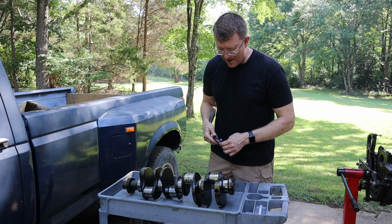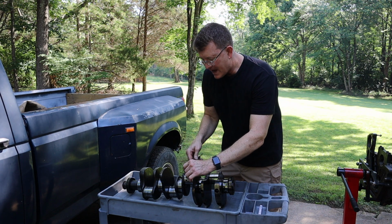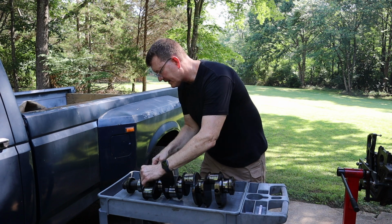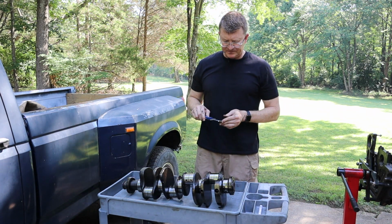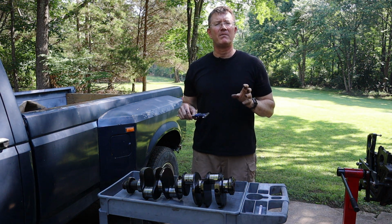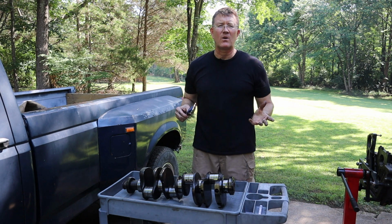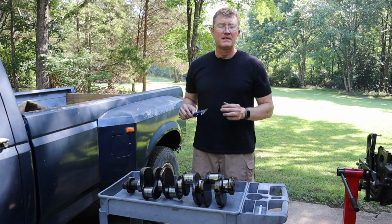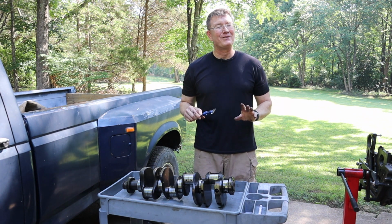All right, rod journals. 2.499, 2.5, 2.499, and 2.5, and that is within tolerance. So that's good news. I looked at all the bearings as well, the rod bearings and the main bearings, and none of them had been destroyed or damaged or rubbed completely through. So when you're checking out the crank, that's where you figure out if your crank's having issues. You'll see it on the surface of the crankshaft oftentimes, and then you'll see it on the bearings as well.